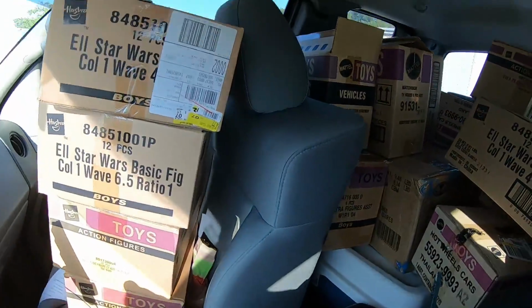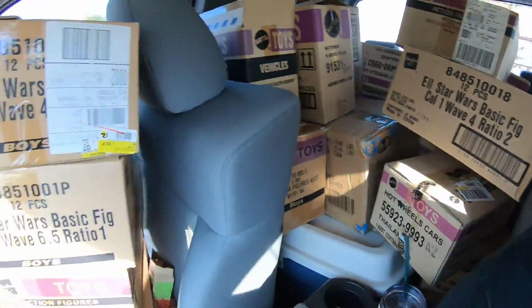All right, guys, just finished loading up. I'll have to come back for another load. So this is my third load. And as you can see, I am full to the brim with toys. So I will be coming back to get more. And once I get everything to my office, I will show you what all I picked up.